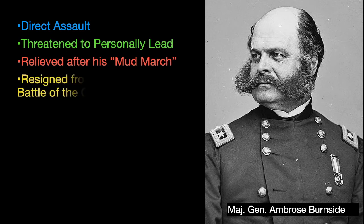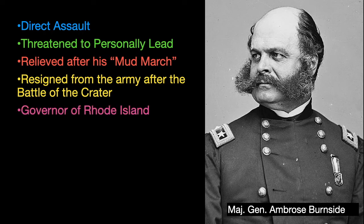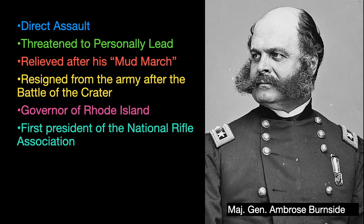He's later on in the war, this is after the Killer Angels, he's going to try and attack at Petersburg, Virginia, where he's going to have soldiers from Pennsylvania, miners from the Pennsylvania coalfields, literally dig a mine underneath the Confederates at one point and try to blow them up. For a number of reasons, it should have worked, but it was a complete failure, mostly because of political decisions that were made, and he resigns his command at that point. Later on, he goes on to be elected governor of Rhode Island, and when the National Rifle Association is formed, he becomes their first president.